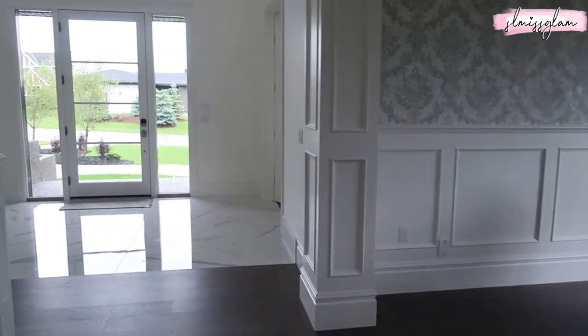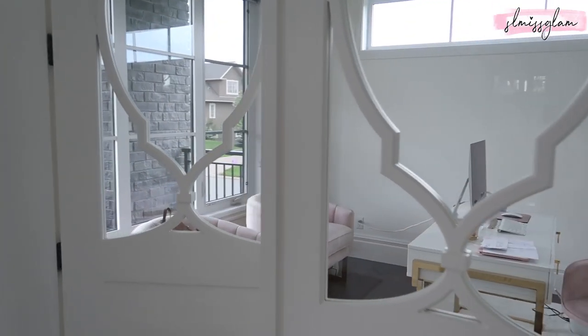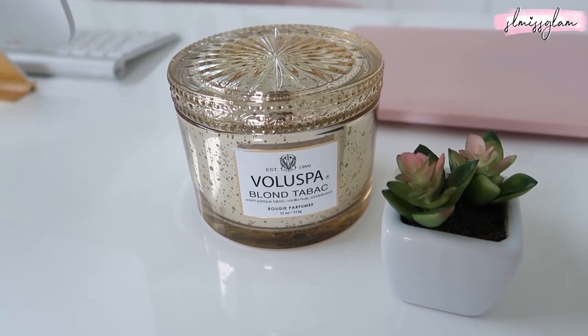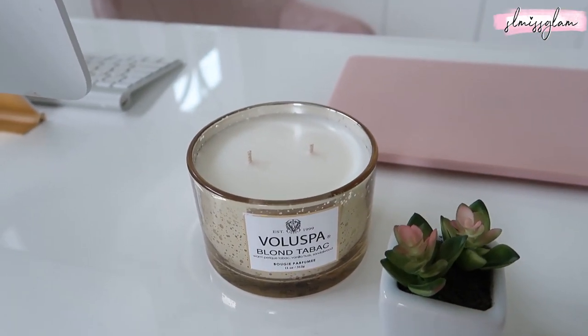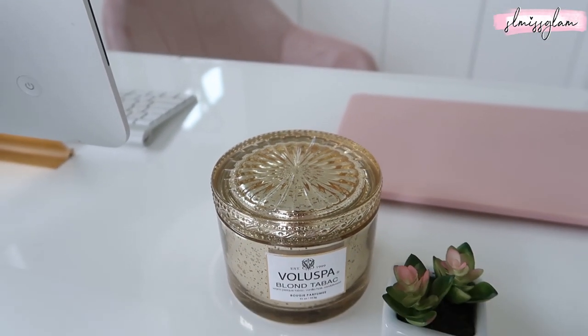But I did want to show you guys one more thing. So, my office. This is the candle I chose for the office, which I think looks the best. It's gold, and I think it brings a little bit more color into the office since everything's so white, but it goes with the light fixtures, which is great. So that's what it looks like there. I just want to quickly show you. It smells really, really nice too.